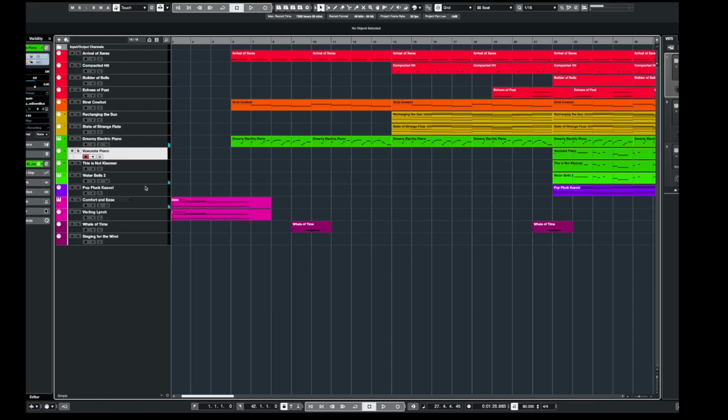And then we have sparse effects through Wail of Time and Singing for the Wind. So Wail of Time sounds like this. And it gives a nice transition between passages. And bring it in again when we introduce the main melody.